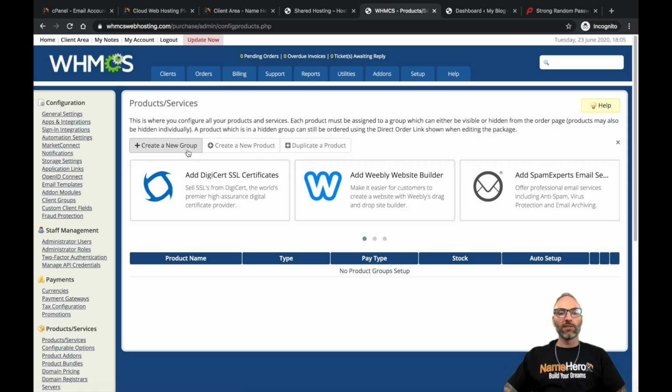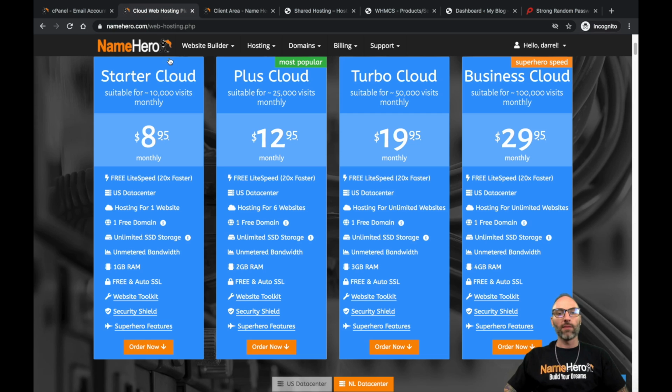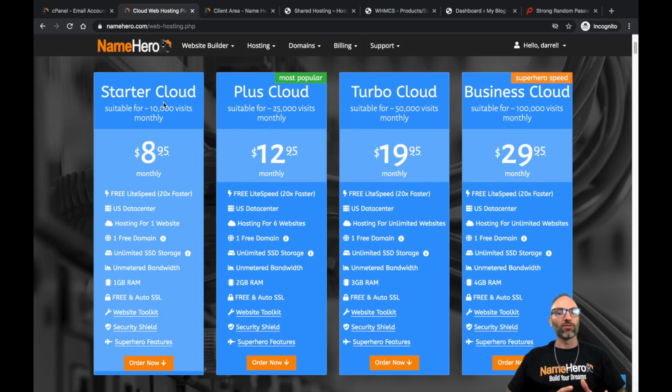Okay, so the first thing we need to do, you can see, before we can create a product, is we have to create a group. Groups are useful if you're offering different types of hosting. So for example, at NameHero, we offer web hosting, reseller hosting, VPS hosting, cloud dedicated. So you're probably wondering, well, Ryan, what am I going to offer? You're going to be offering just basic web hosting.